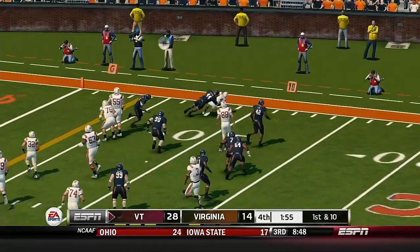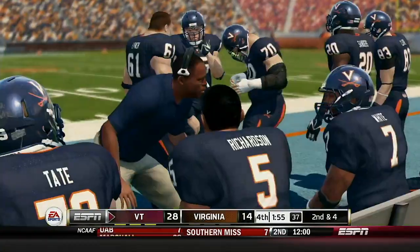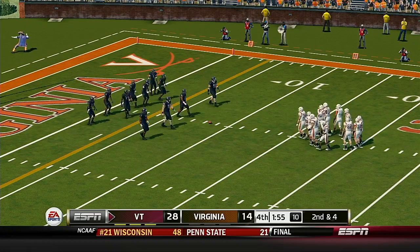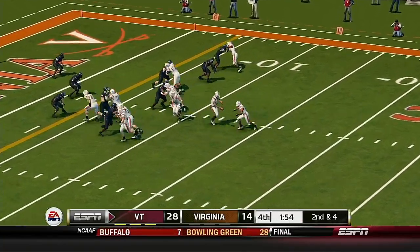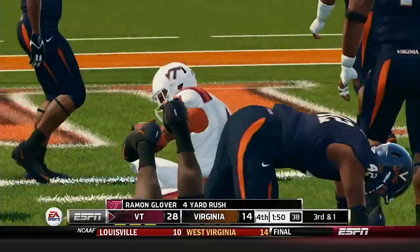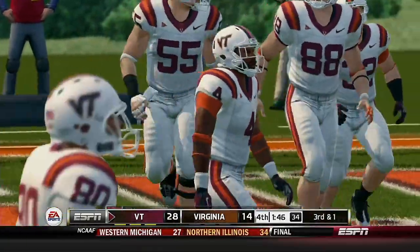Tries to get around the corner. Runs right for a nice game. Glover gains around 6 yards on the run. Virginia's out of timeout. So it's 2nd down now, and they need about 4 yards to pick up the first. Makes it out to about the 5-yard line. That's a G3 on the play. That'll make it 3rd and 1.